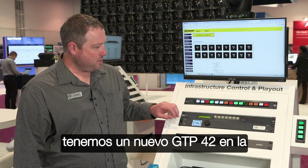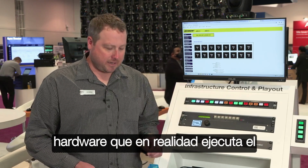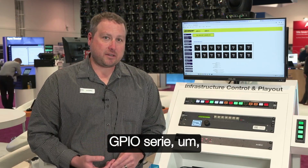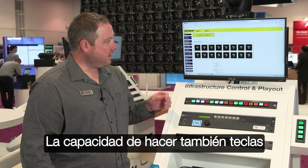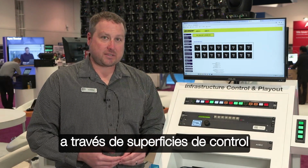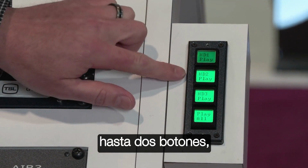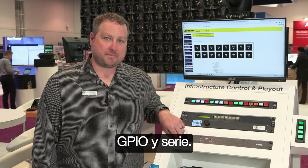We actually have a new GTP42 at the show this year. The GTP42 is a hardware appliance that actually runs the software inside. GTP V1. This platform offers serial GPIO control, as well as all those other various applications that we discussed. The ability to also do web keys and virtual control through virtual control surfaces allows for remote production for all of those applications that we discussed. We also offer 4 buttons, all the way down to 2 buttons, and remote AIB, GPIO, and serial interfaces.